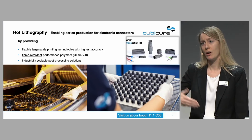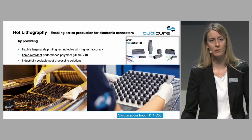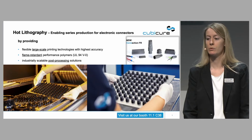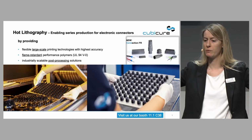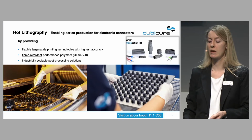About the post-processing: now we ended up with a lot of parts on large platforms, and you somehow have to make sure to be able to wash and clean them afterwards. On the right side, you can see an image of a cleaned platform. The large platform can be divided into small segments, so it's easier to handle in the post-processing.